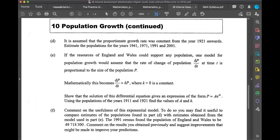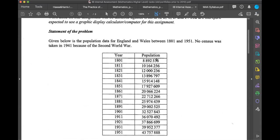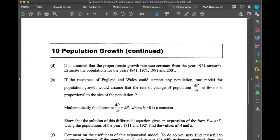It says it is assumed that the proportionate growth rate was constant from the year 1921 onwards. Estimate the populations. Interesting question, okay? Estimate the populations for the years 1941, 1971, 1991, 2001. Okay. Now, as you can see in the question earlier, they told us that in 1941, no census was taken. So they're trying to estimate that. Okay. Because of the Second World War, census was not taken. But I bet they are taking this census for the remaining years. But we are going to estimate it, okay?